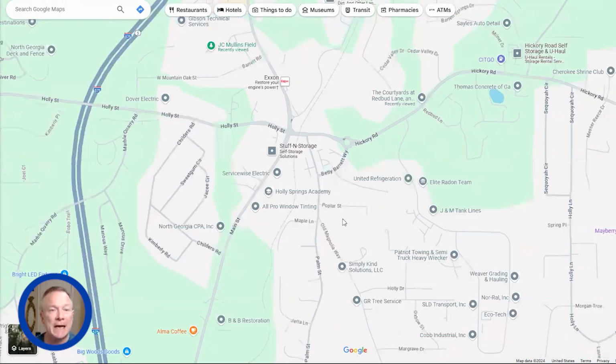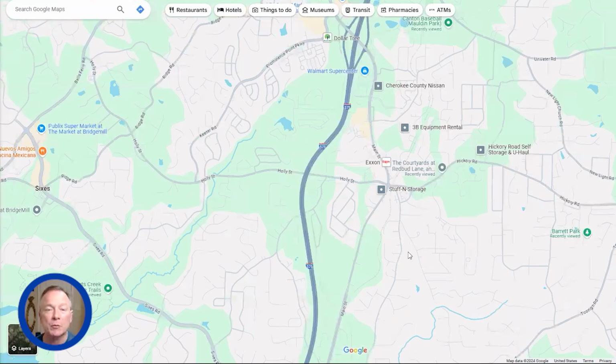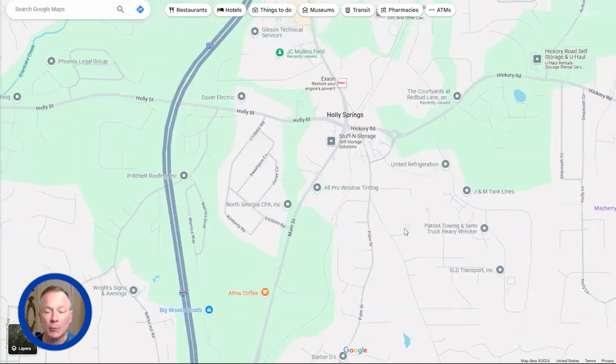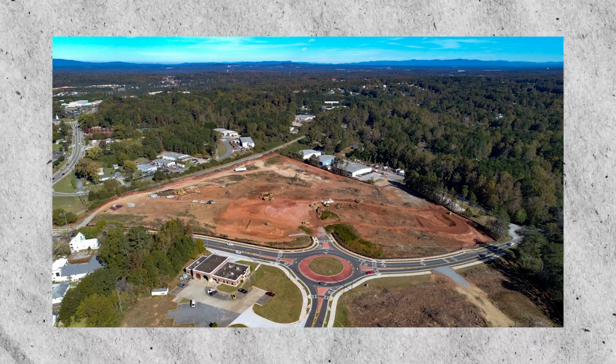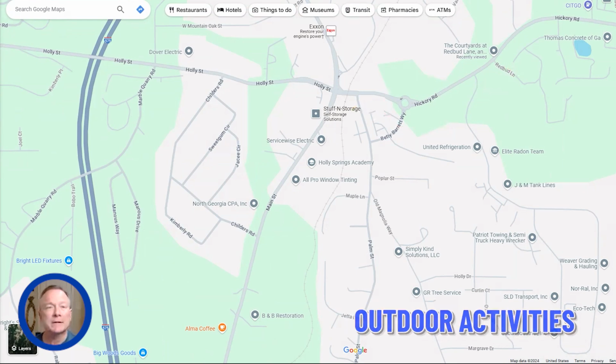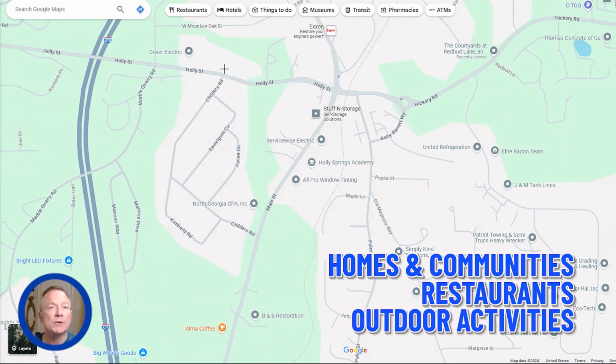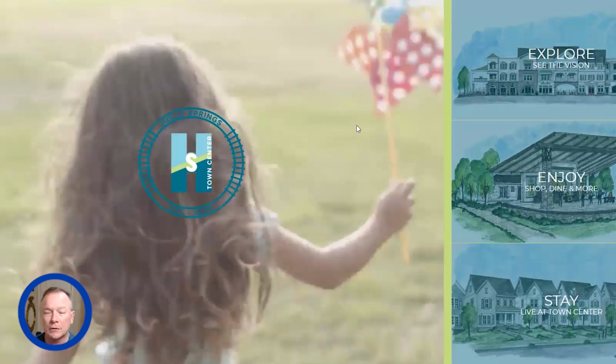One of the exciting things happening here in Holly Springs that's really attracting a lot of buyers to move to the area is that they're right now in the process of building the new town center in Holly Springs. It's going to be located right here on Hickory Road, where Hickory Road meets Holly Street. It is really going to be a great place for people to enjoy themselves and have some outdoor activities. There's going to be some restaurants, some places to live there. So I'm going to jump over to a website that shows you what the new town center looks like.